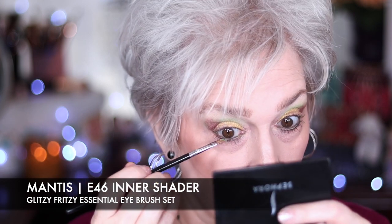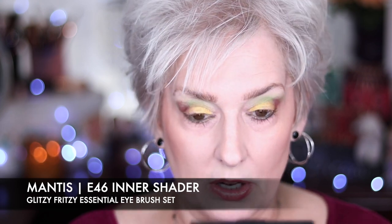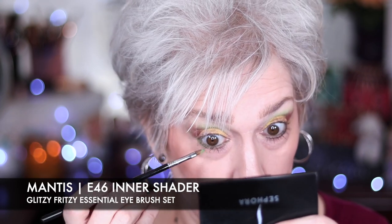I really wanted to lay that down because I'm also going to take Mantis on the E46. And right over the top of this Jade Olive, I'm going to put a little bit of Mantis. That way you know for sure that's green.